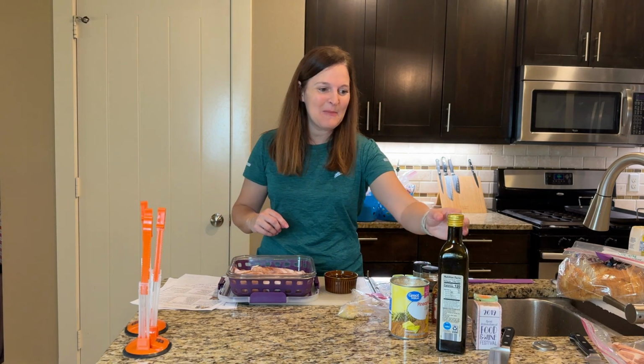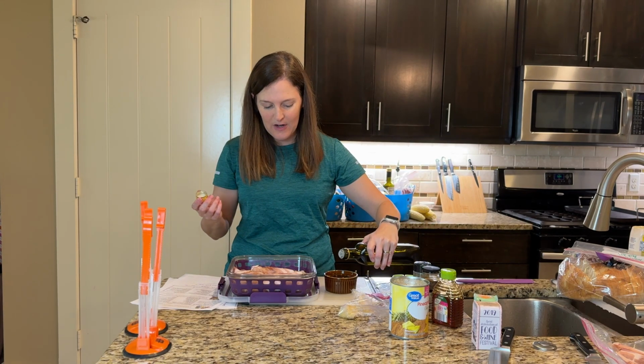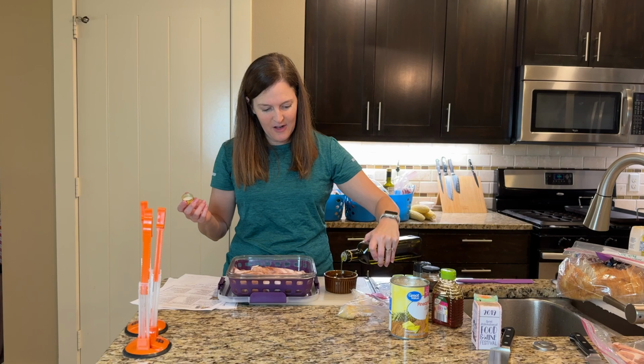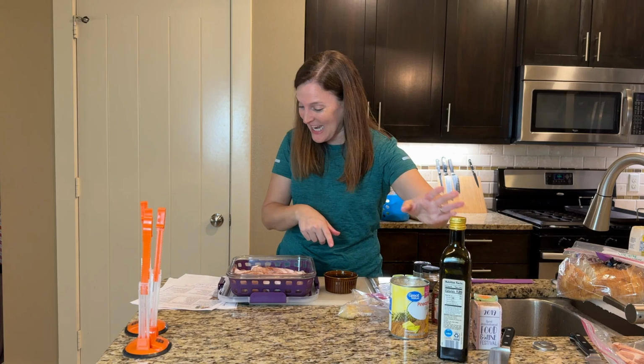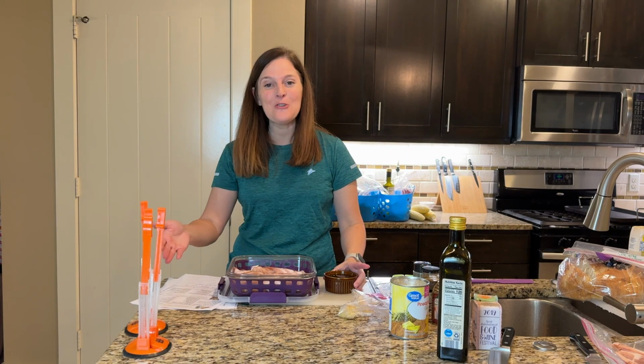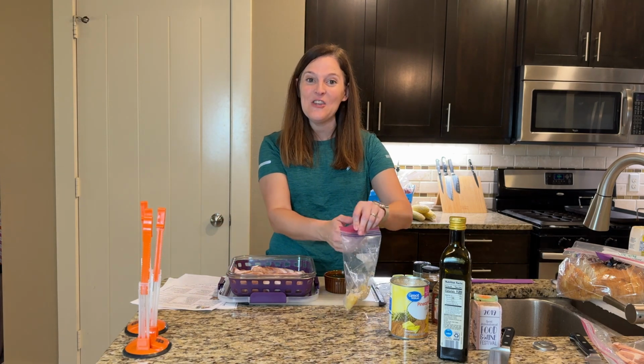Okay, and let me get my oil in here. It calls for avocado oil, but I'm just using olive oil for everything today. And then obviously I picked a really small bowl. I'm eyeballing it, but you'll have your measurements there on your recipes according to the serving size that you set.